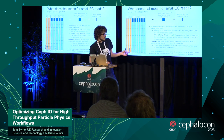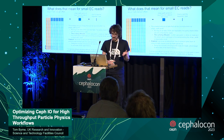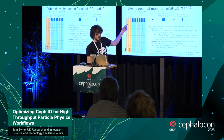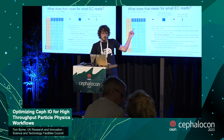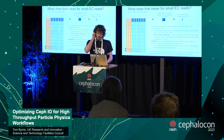The big caveat here is that I did all of this analysis on a Nautilus cluster, and then I was chatting to one of the developers, and they said it's actually much more efficient now, and you can do substripe retrievals. So if you're asking for a byte range that lives entirely on a single OSD, the primary will just go and talk to that OSD. So it's actually even better, which is very cool.